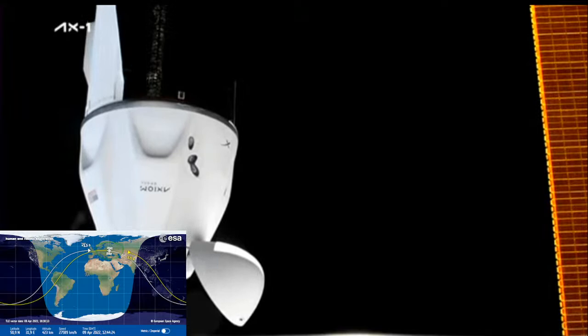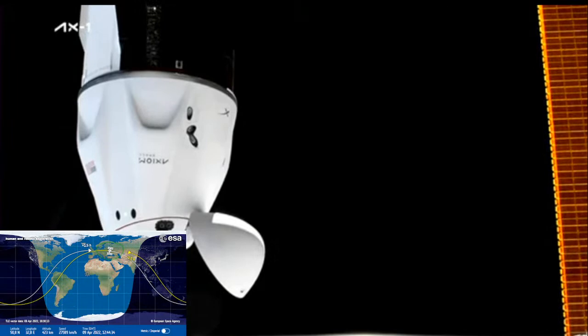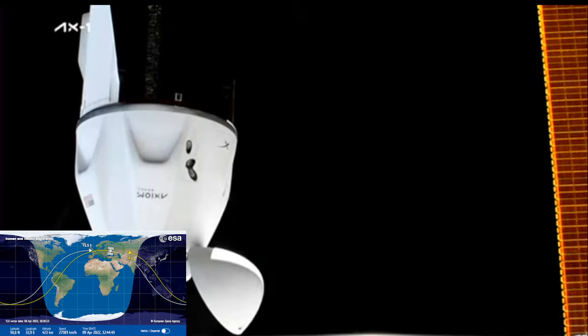SpaceX copies, 10 meters. So 10 meters again. Once we get to about 6 meters, you're going to hear the crew call out CHOP. That's the crew hands-off point. That's just giving direction to the crew on board Dragon not to make any manual control decisions or movements, as everything gets handled by the flight computer from that point in.